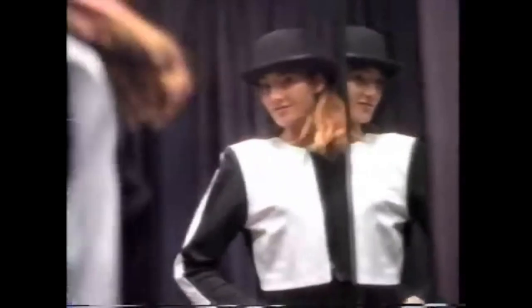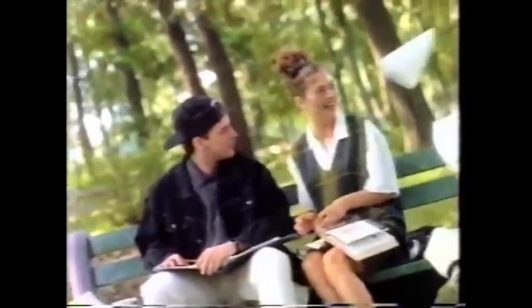Make the right move! You gotta live to the rhythm you choose. Make the right move. Oh yeah. Make the right move. You gotta know your clothes are in the groove. Make the right move. For fashion that's hot, nothing that's not. The right move is Macy's Young Men's Action Shop and Juniors.